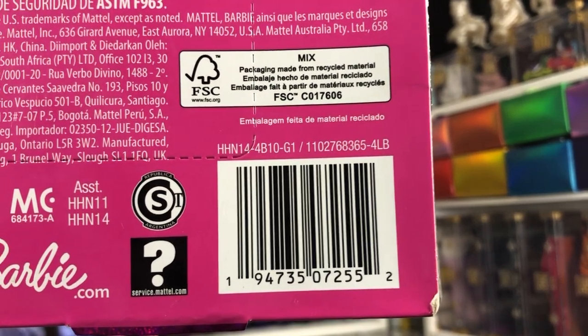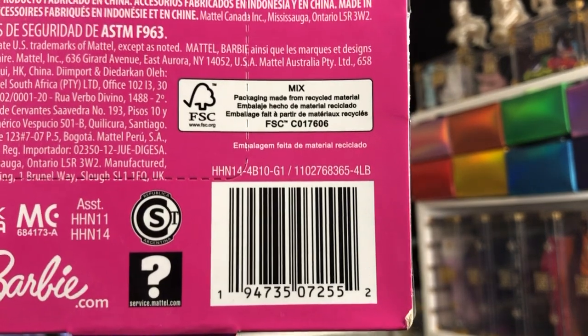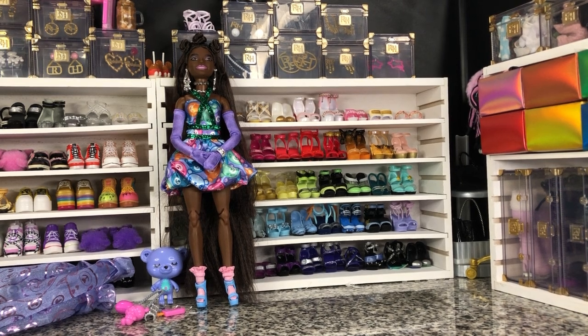Sorry about that. I messed with my autofocus, and now things are going to give me a hard time every time I move things. But very cool. And we're going to get her out of the box the same way I got the other one out. Quick and dirty. Because I'm not going to do it nice and pretty. Just because these boxes take way too much effort to get the doll out.